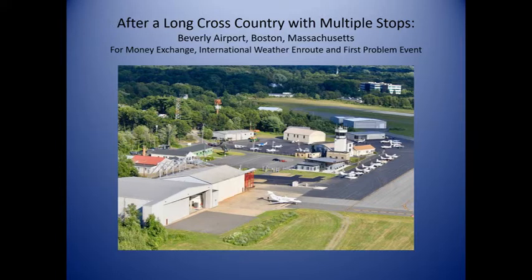We had a first problem nearing Beverly Airport in Boston when the weather closed in, requiring a pop-up approach in IMC. Not in the LongEZ, but in the 182. Gene's compass was way off, and he had to do 2 missed approaches before he located the trouble. We had to get money exchanged for the Danish krone.